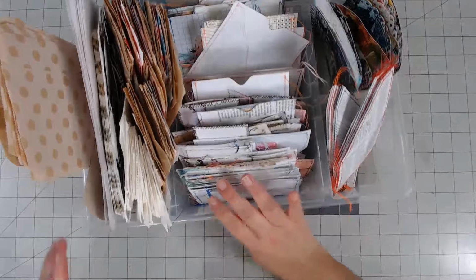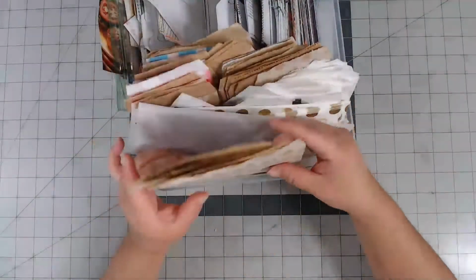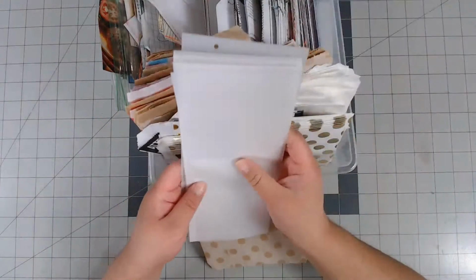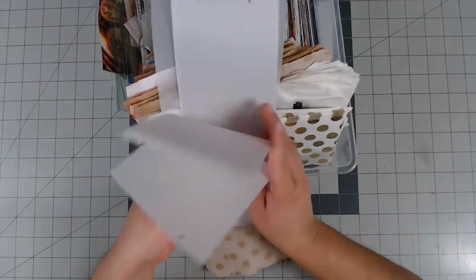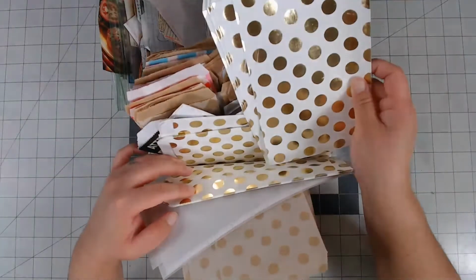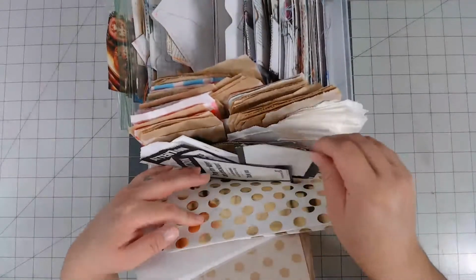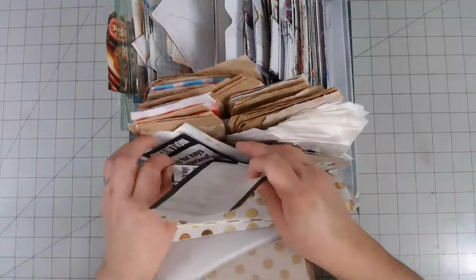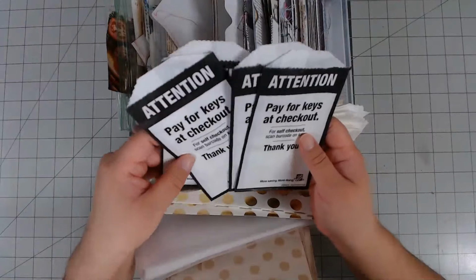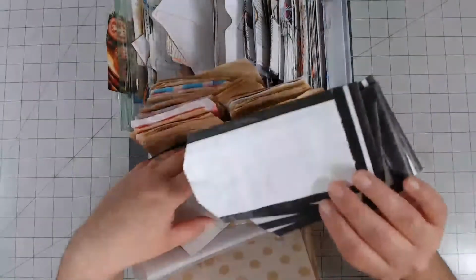So here I have some paper bags, treat bags that I can either put in the middle of signatures. There's even some vellum paper here that I just need to use up. I don't know why it's in here. Some really cute treat bags that I can either, like I said, put in a signature or just use as a pocket. I love these. Don't tell Home Depot, but I kind of love these little envelopes when you get a new key. Don't tell them, but I kind of take one at a time. You can see it's one at a time, so it's not that bad.